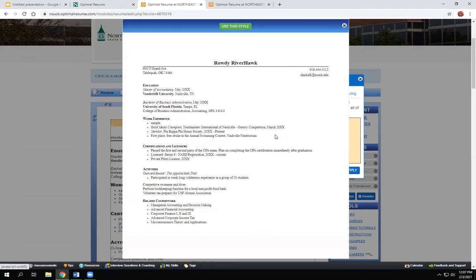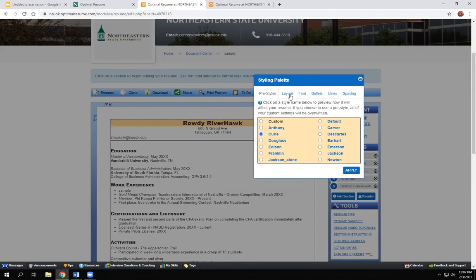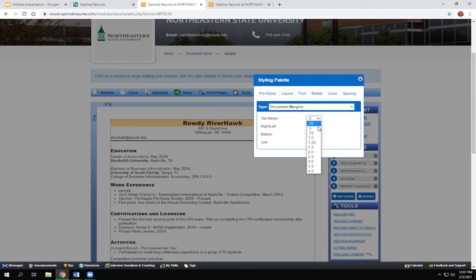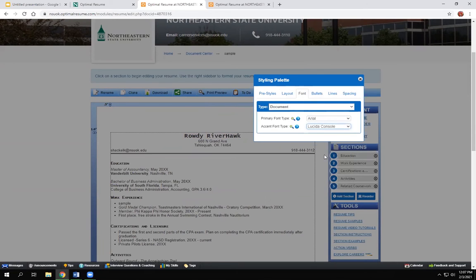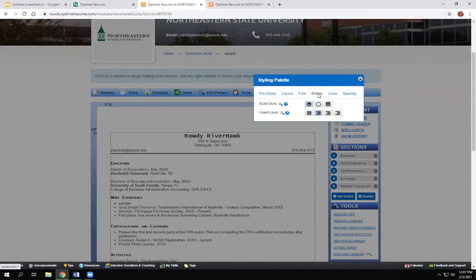So maybe we would like to do something a little different. We can change the section headers, fonts, and it will play with the bullet statements as well. You can come over here to layout and adjust the margins as we need. We can come to font, change those as well. You can even pick what type of bullets that you like the best.